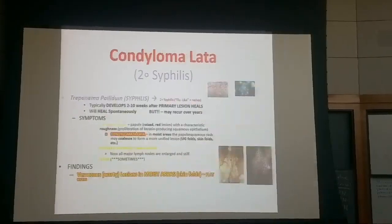So condyloma lata, this is secondary syphilis. So it's obviously syphilis. It's only a little bit after the primary lesion heals. The primary lesion goes away. So you're going to get the raised red lesions with the roughness, and then the condyloma lata is going to be in the moist areas, like in the skin folds. And you get lymphadenopathy, and sometimes you get fevers. So verrucous, warty lesions in the skin folds.